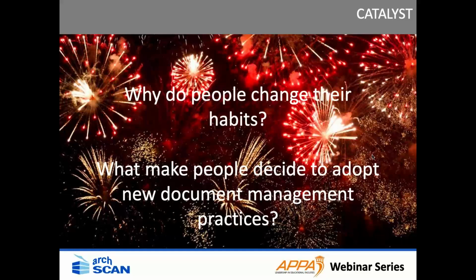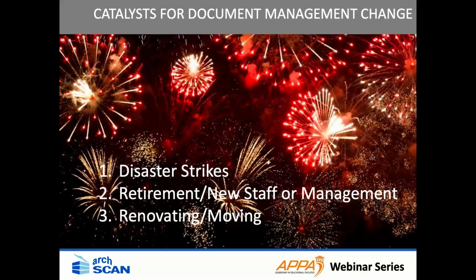So what causes people to change their habits? What are the catalysts that make people decide to adopt new document management practices? There's always something that happens that causes people to change. I have found there's three main reasons why people change the way that they've always done things in the past.